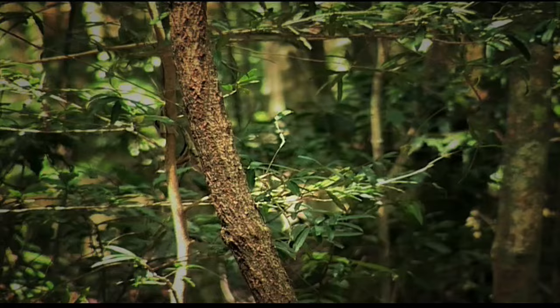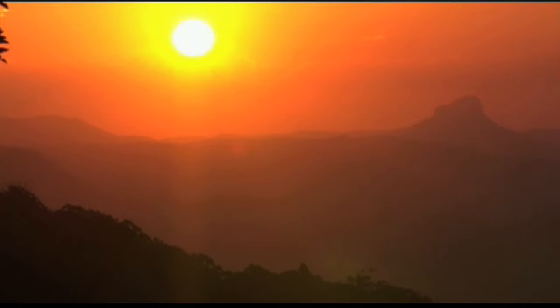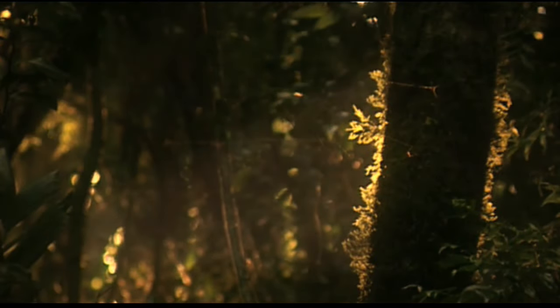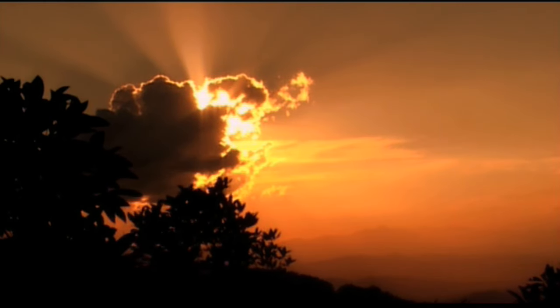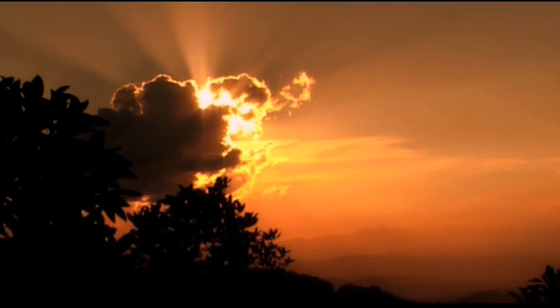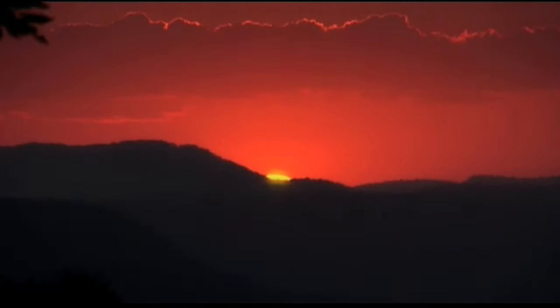Another day slowly draws to a close. Sunset. Ancient tribes believed that the last colorful rays of light were a gift from the gods. As the sun slowly sinks in the sky, it signals the end of the day shift.